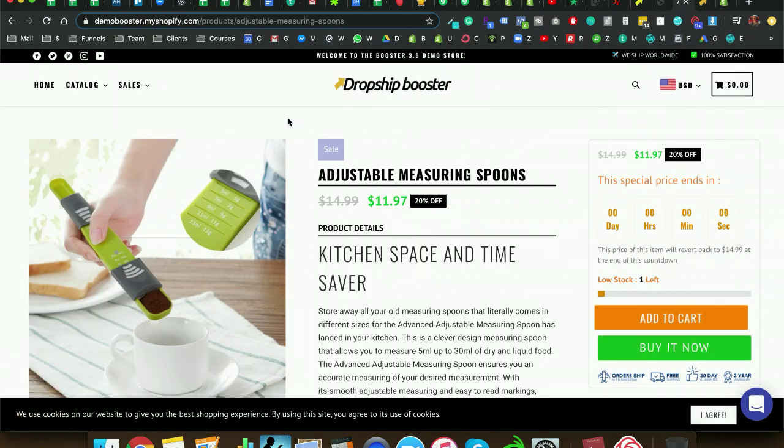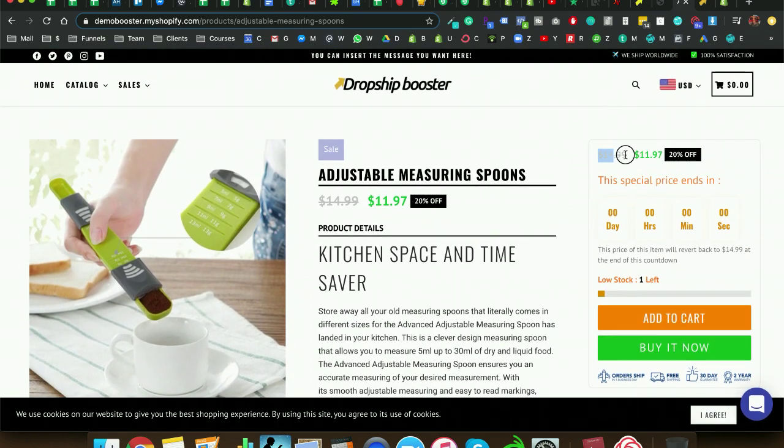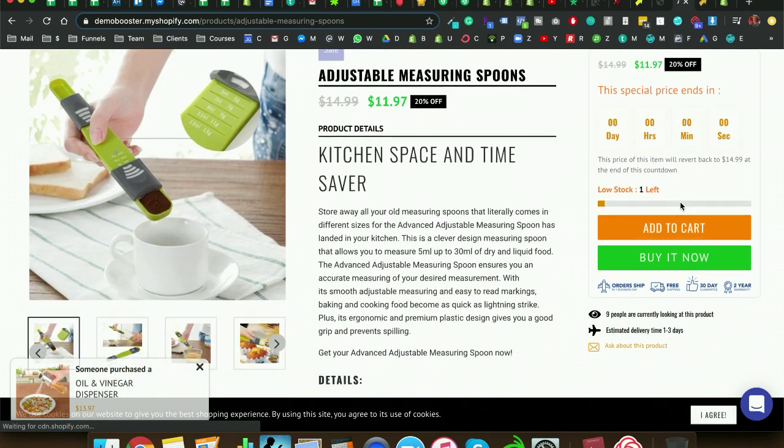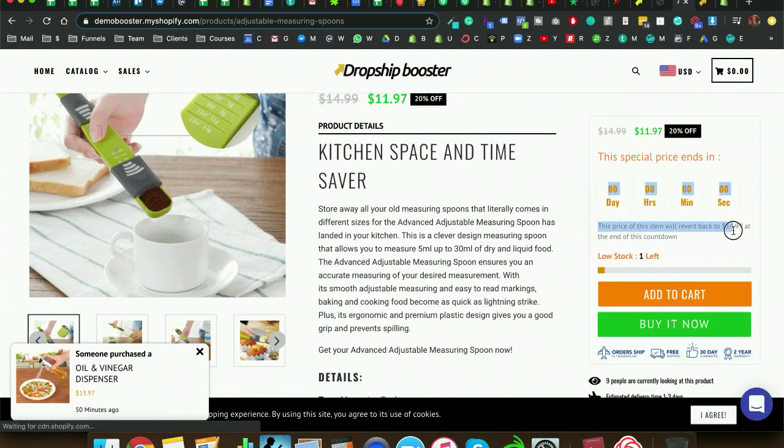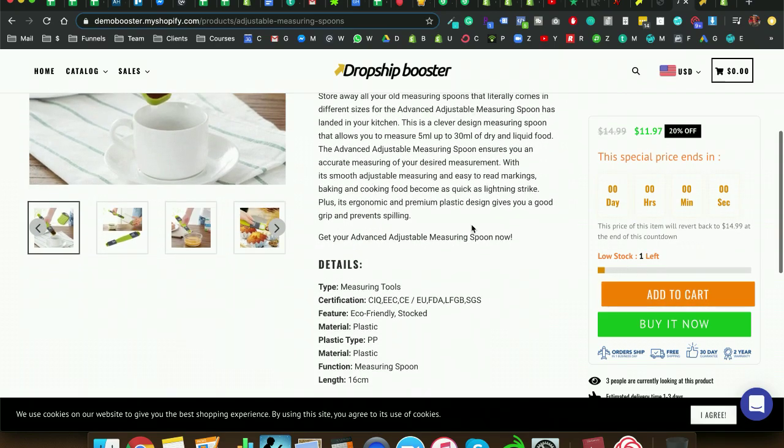Let's look at the second one, which is Demo Booster. It's a product page that's a little bit different. So you see here on the right side that the buy box is over here. It looks a lot like the Amazon buy box with a couple of extra added features to it, like a countdown timer and inventory selector and stuff.